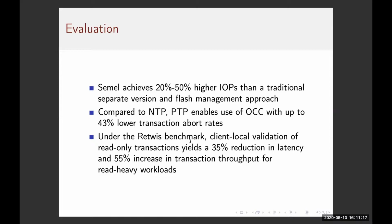Yeah, so the evaluation talks about these things. Semel achieves 20 to 50% higher IOPS than a traditional separate version flash management approach. So changing the FTL helps. Again, these are taken from an emulated SSD, not implemented on real SSDs in terms of this FTL and so on. They use the Retwis benchmark, and they say that the client local validation of read-only transactions yields a 35% reduction in latency and a 55% increase in transaction throughput for the read-heavy workloads.